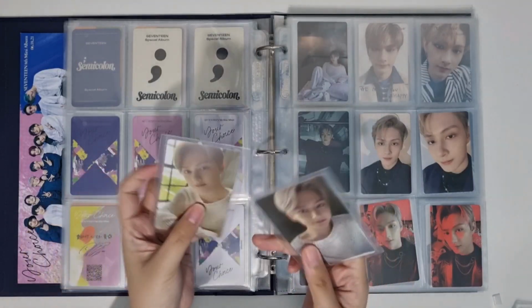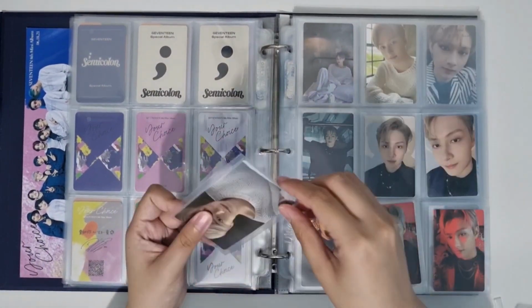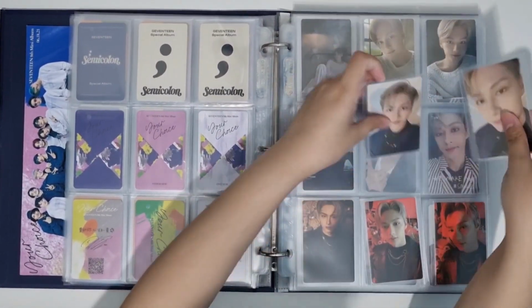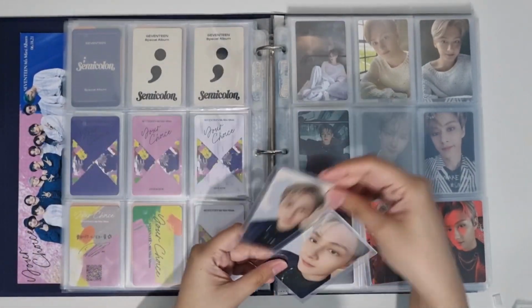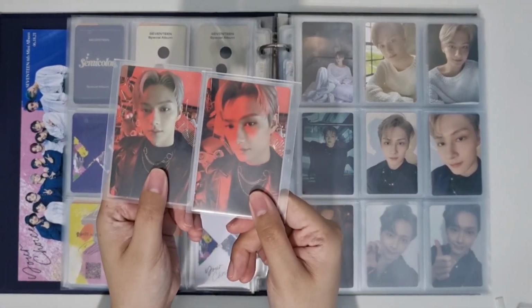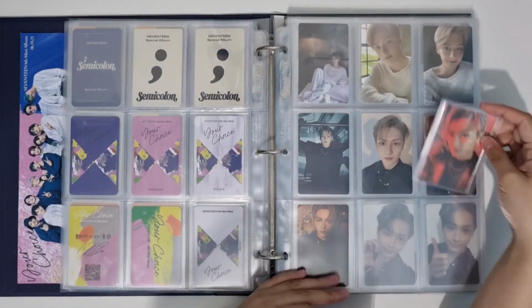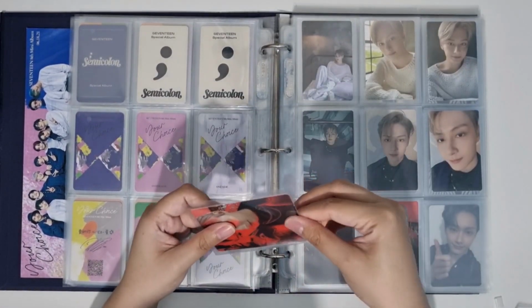So what I did here is, as you can see, I selected a photo shoot or concept that fits the version. For example, the first row is OP1, so that's the OP1 version. The second row is the OP2 version, together with his OP2 regular album photo cards, and the last row, the red ones, is OP3. I'm quite happy with how this page turned out. I really liked how there's a distinction of versioning with the photo cards, so I'm very happy with what I did here.